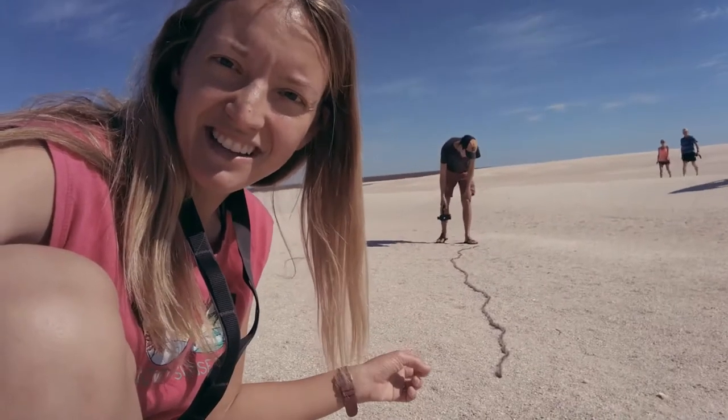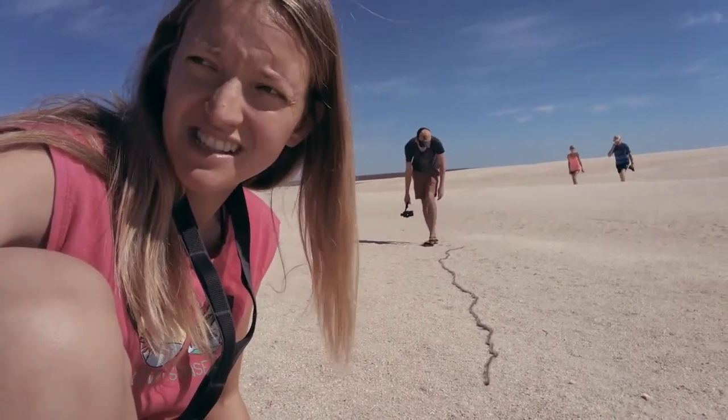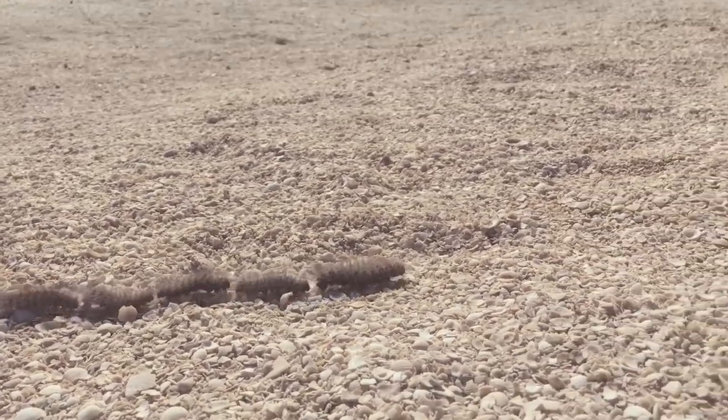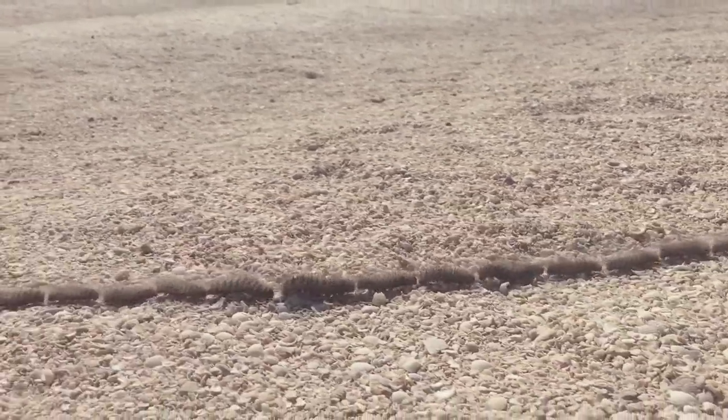You see this line next to me? These are a bunch of caterpillars walking towards the bushes. They're so interesting. Someone counted them, and there are 117 of them marching in one line.